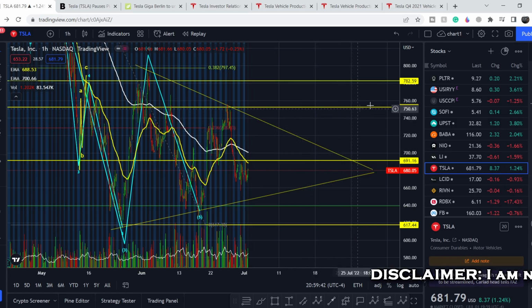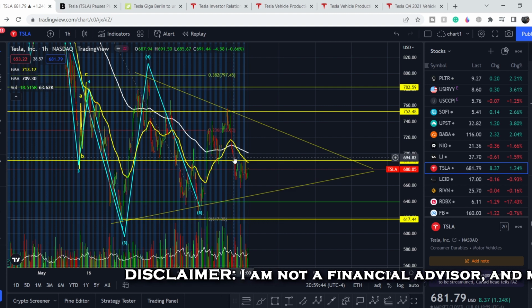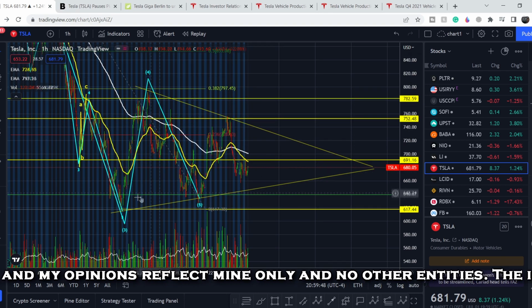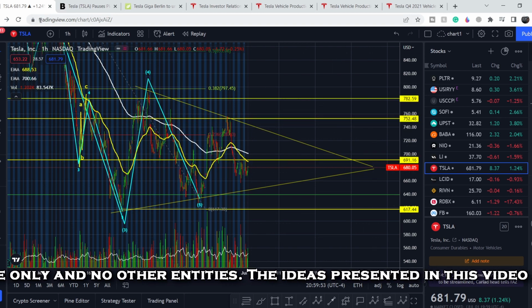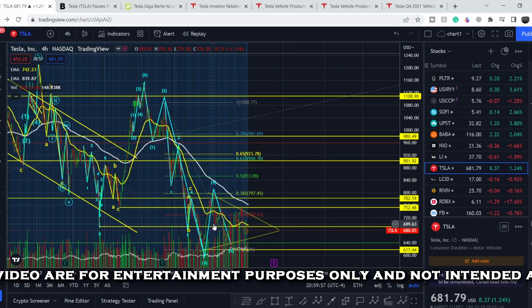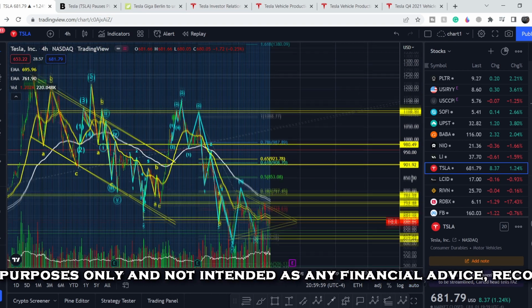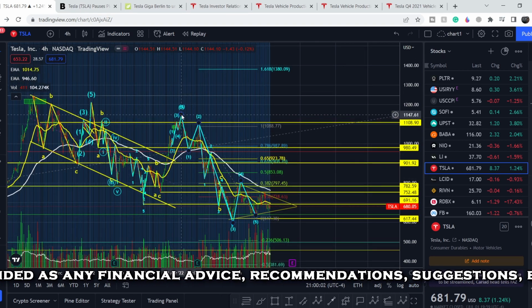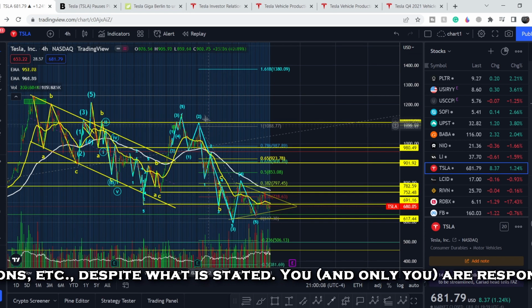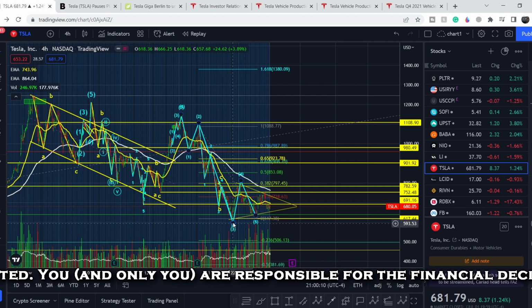So let's start with the price chart. I made my previous video right here at this point, and I told you that we were forming a symmetrical triangle inside the fourth wave. And let me switch to the 4 hour time frame in order to see the entire movement more properly. As you can see right here, from this top, from this highest point, this is our first wave, this is our second, this is our third wave. And we have a 5-wave structure inside this wave.